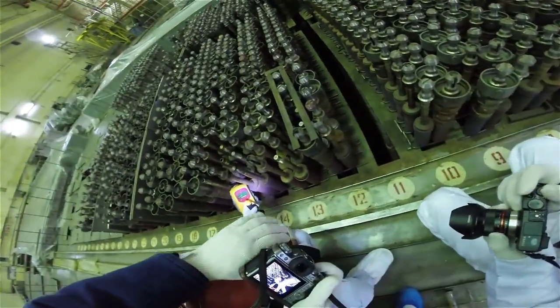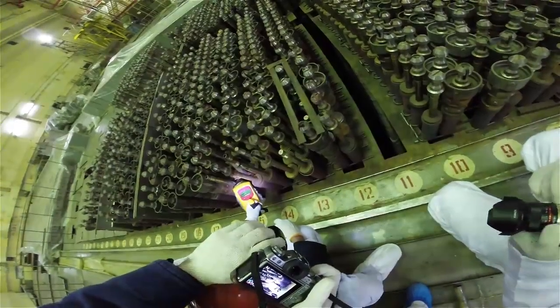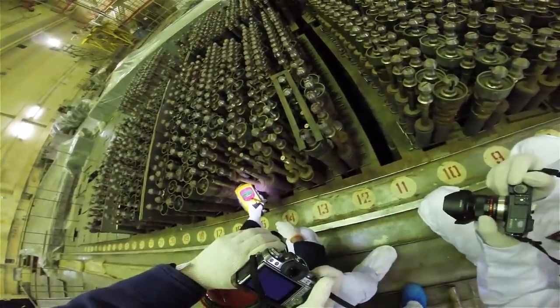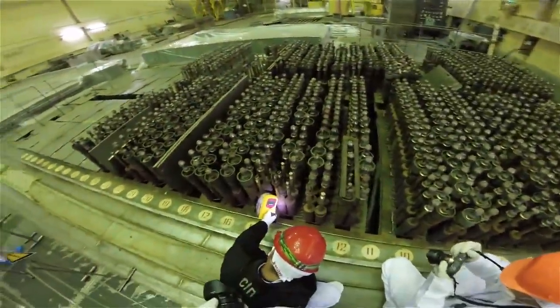You'll notice all of these stringers have a nose on them, a little catch that the refueling machine can grab onto in order to drag it out of the channel. It's really quite a clever way of doing things. Incredible.